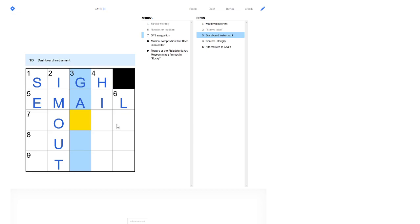Dashboard instrument with GA. What else can it be? What else can it be? That's the trouble. I don't drive, so GA, A, B, C, D, E, F, G, H, I, J, K, L, M, come on, N, O, P, Q, R. Is it gauge? No, that's not gauge. That's not how you spell gauge at all. How do you spell gauge? Is it like that? That looks feasible.